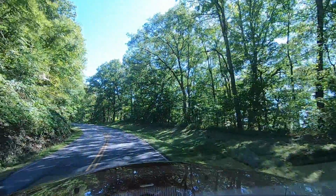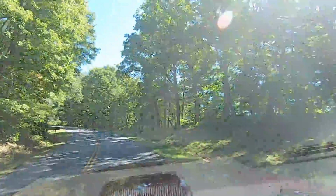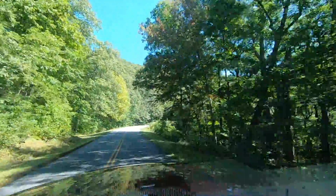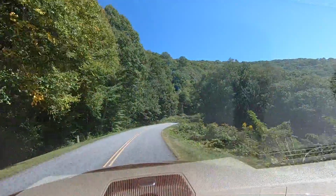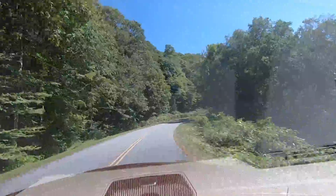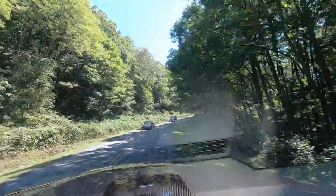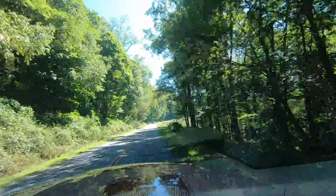So let me set the stage a little bit for this Blue Ridge Parkway. We entered the parkway near Cherokee, North Carolina, at the very southern terminus of the parkway, and we're going to take it north up to Virginia. It's a 45 mile per hour maximum driving on the parkway. It's 2-lane, and there are many pullovers where you can pull over at the scenic spots and get out, stretch your legs, take some photos, things like that.